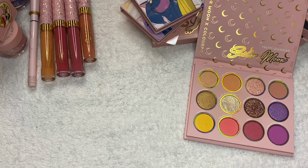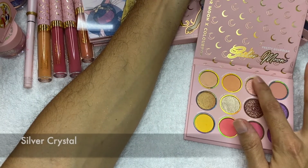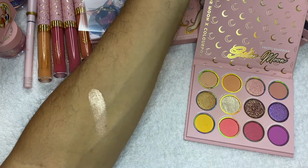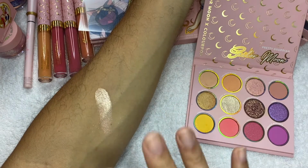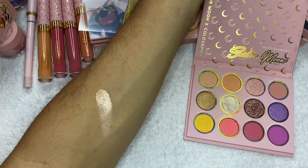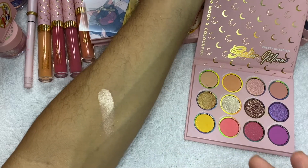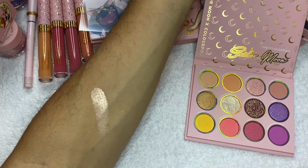Okay, so I'm gonna clean my arm so that we can swatch the next 6 colors. Okay, so let's swatch this color. It's named the Silver Crystal. Oh wow, it looks silvery, but to my eye it has a little hint of pink on it. So it's actually much stronger in terms of the reflectivity than the Full Moon and the Silver Millennium.